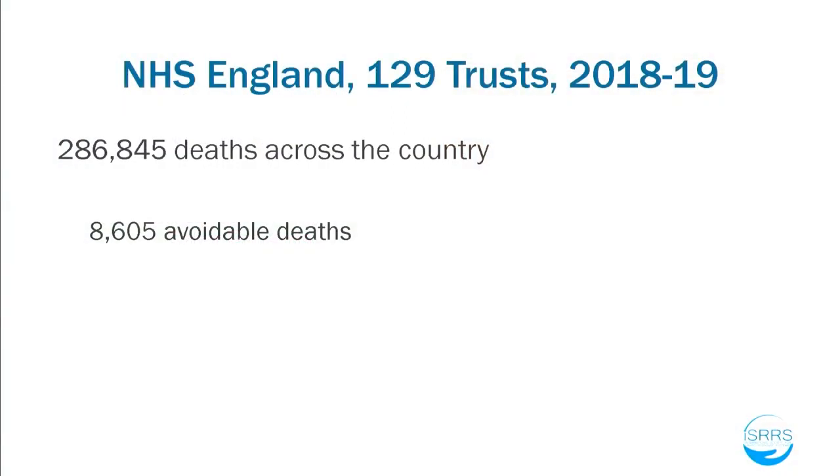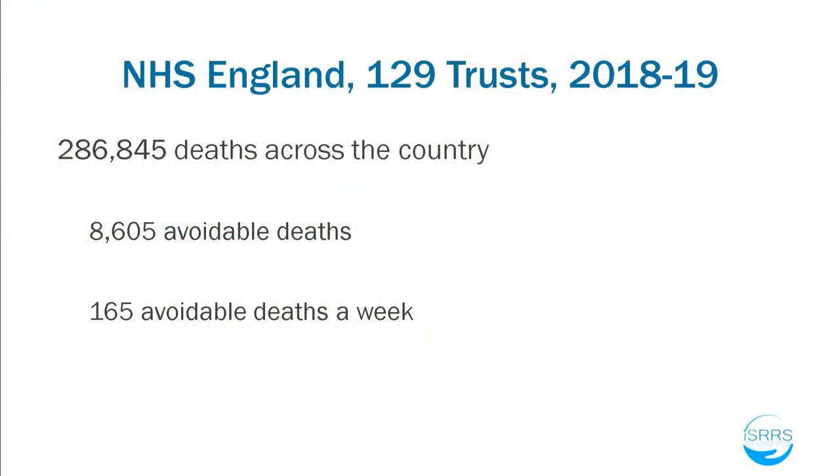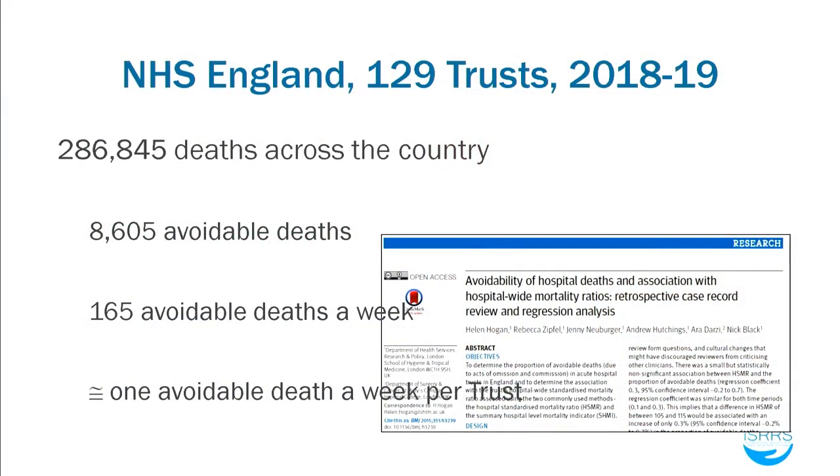So across the country, of patients that enter hospital and either die in hospital or shortly after their discharge, there are getting on for 300,000 deaths across the country each year. And what Jeremy Hunt is saying, that around 8,000 are avoidable, which is a bit more than 150 a week. And if you average it out by all the trusts, it will be 1 a week per trust on average. So where does that come from? Well, this is Helen Hogan's work, where they reviewed the cases of a whole bunch of trusts and averaged them out and said that typically 3% of deaths have a reasonably high chance of avoidability.